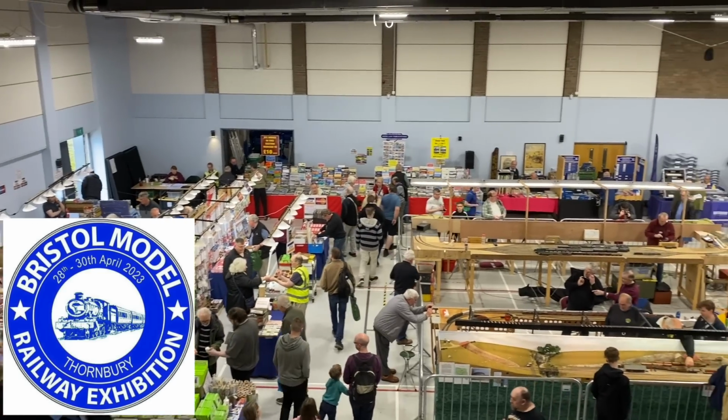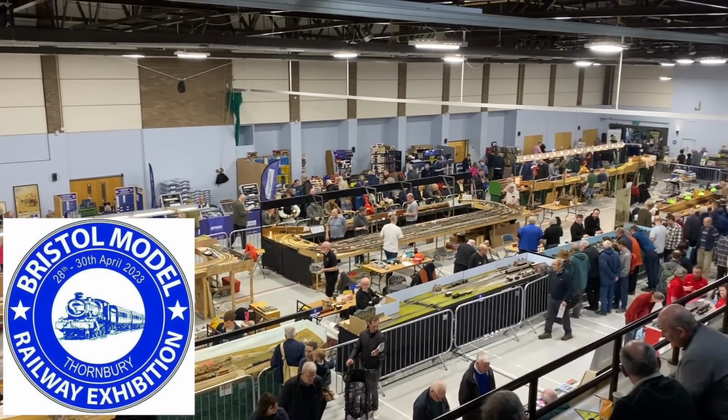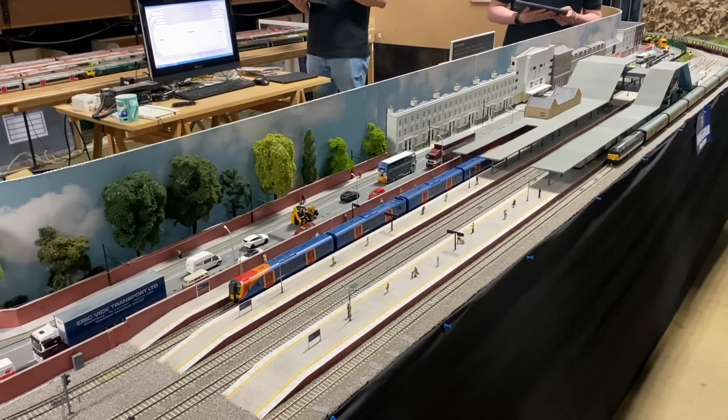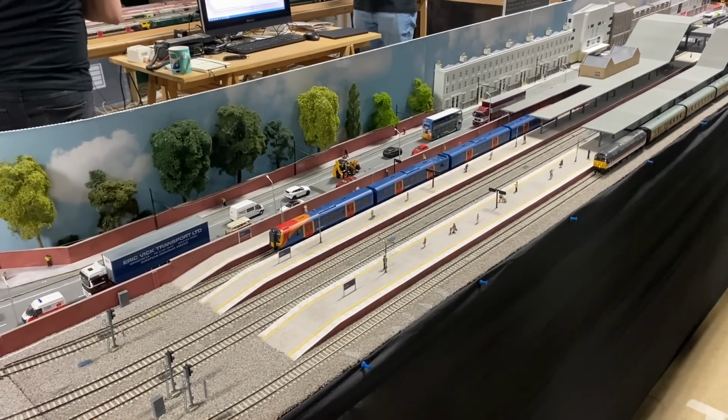This is one of 3 large halls at the Thornbury Leisure Centre in Bristol, full of exhibition layouts and trade stands, so plenty to see. I didn't manage to get footage of every single layout, but I got a good range and it was enough to give me some inspiration.